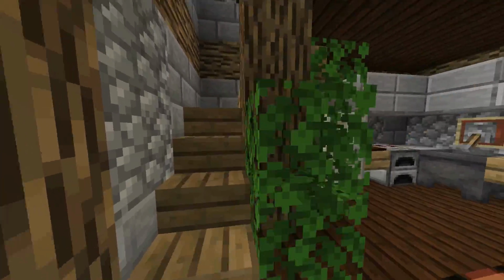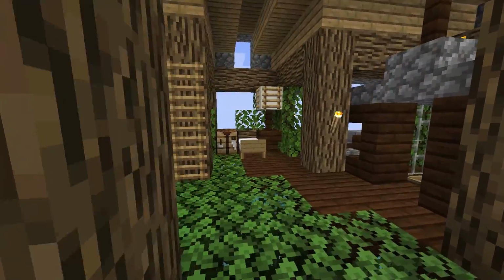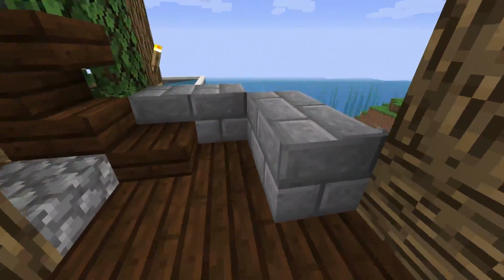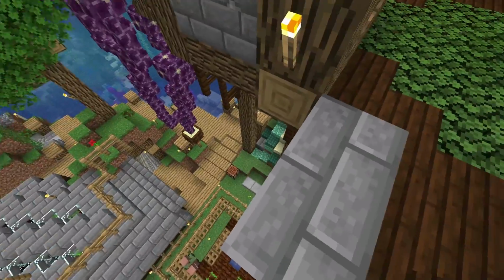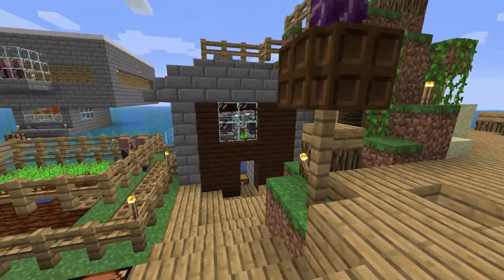There's our kitchen. We have our living quarters with our bed. I still use this bed. There's our shower, or bathtub. I mean, I was just coming up with some random ideas. And if we come down here, we'll see that things have kind of progressed.